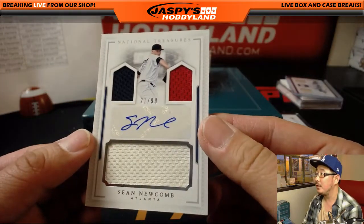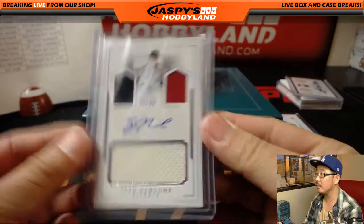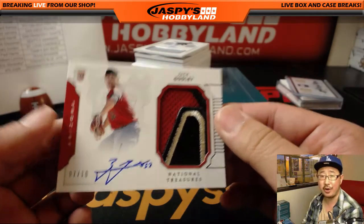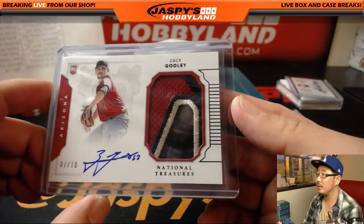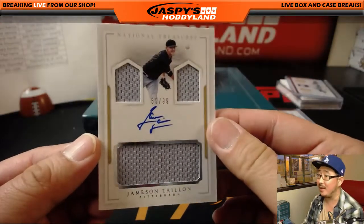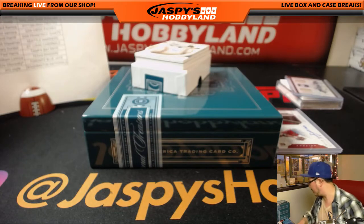/29. Sean Newcomb. Three color, triple relic, and auto for the Braves, Hayes with the Braves. /10 for Arthur. And the Snakes, Zach Godley. Nice patch, nice auto, right on the card, 7 out of 10. /50. Another Jameson tie-on. Nice, Arthur's happy with that Godley. Is Godley still on the team, right?